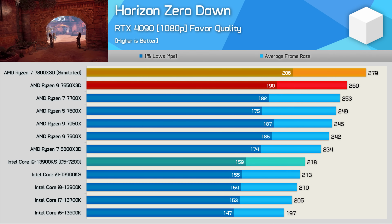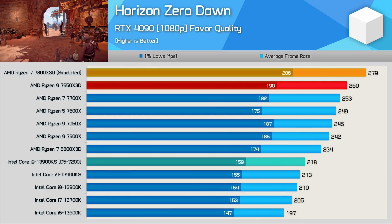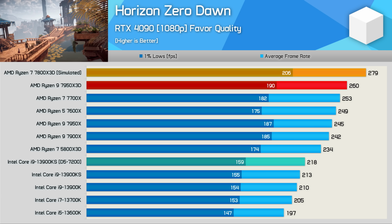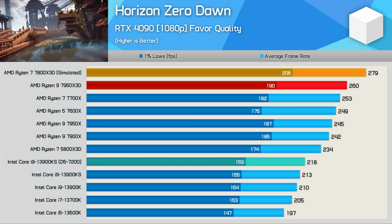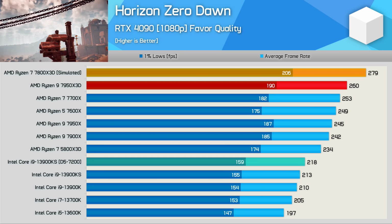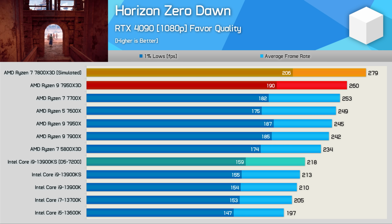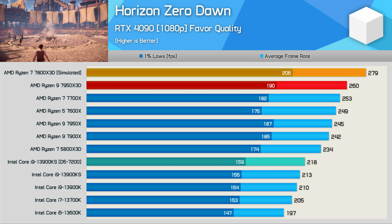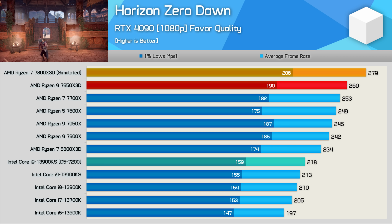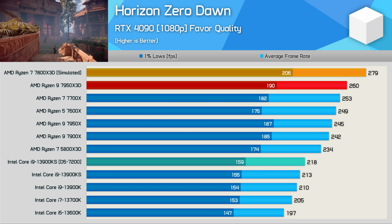Next we have the Horizon Zero Dawn results, and here Zen 4 already performed really well, and as we've recently discovered, this isn't a memory sensitive game, and it's probably one of the least memory sensitive games you're likely to come across. Looking at the 7950X3D, you'd think V-Cache doesn't help much here, as we're seeing just a 6% boost over the 7950X when looking at the average frame rate. However, disabling the second CCD did boost performance by a further 7%, making the simulated 7800X3D configuration 10% faster than the 7700X and 28% faster than the 13900KS using DDR5-7200.